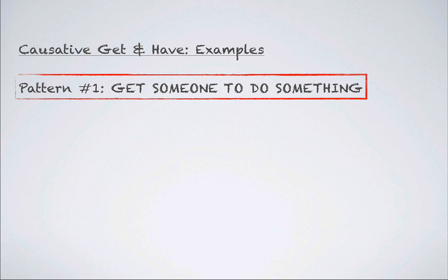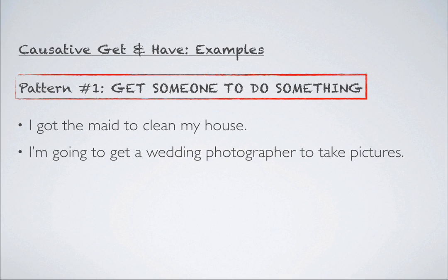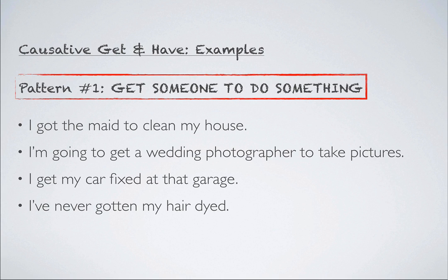Get someone to do something. I got the maid to clean my house. I'm going to get a wedding photographer to take pictures. I get my car fixed at that garage. I've never gotten my hair dyed. I got the doctor to examine me.